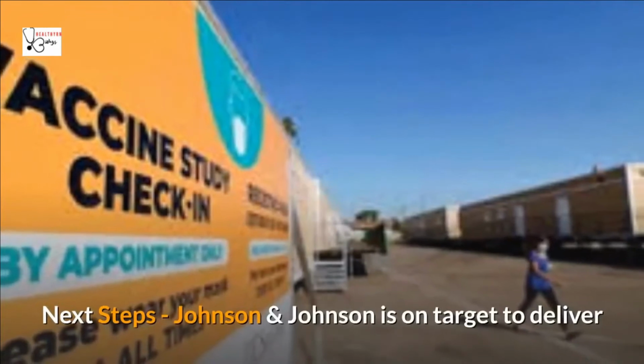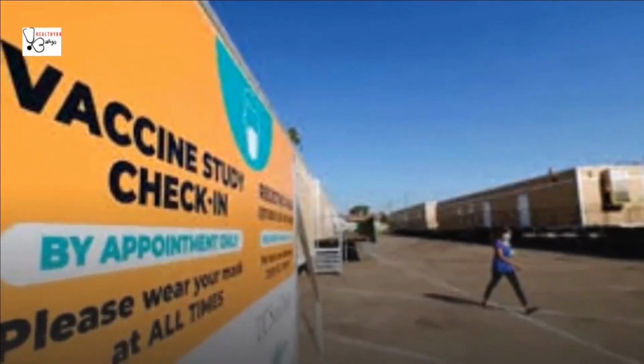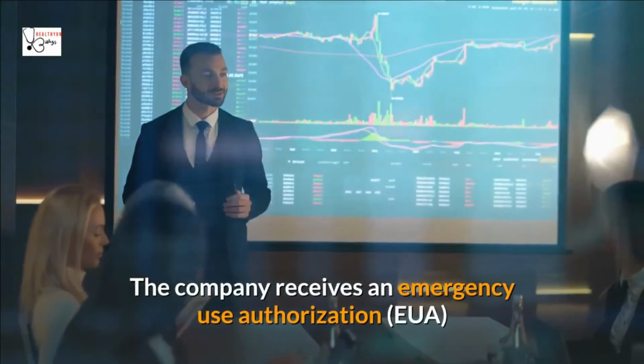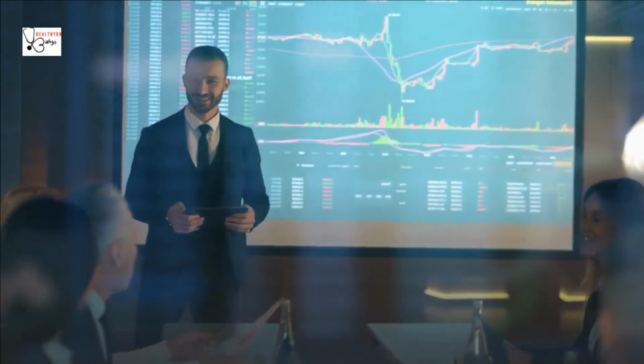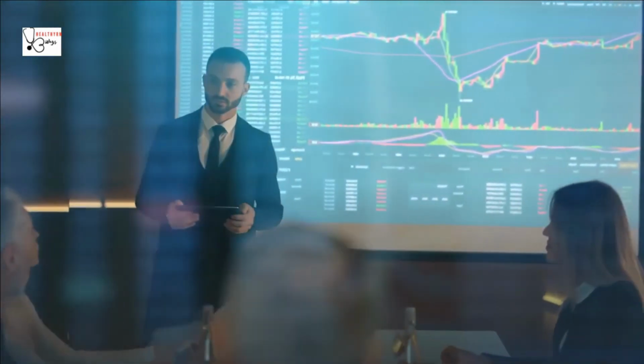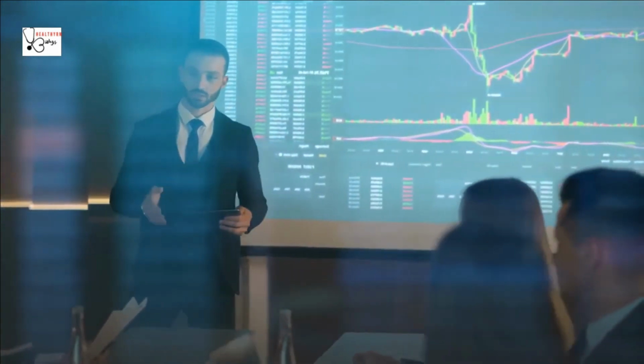Next steps. Johnson & Johnson is on target to deliver 1 billion doses of its vaccine by the end of this year. The company receives an emergency use authorization, EUA, from the U.S. Food and Drug Administration, FDA. It is still too early to say specifically how many doses would be available in March.